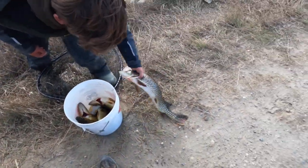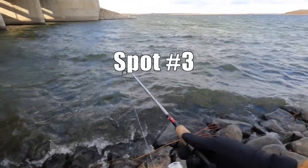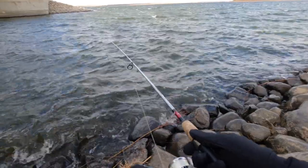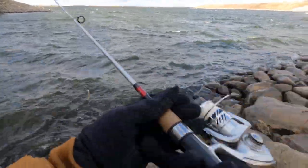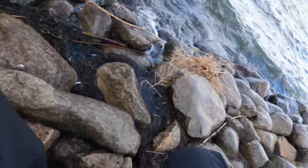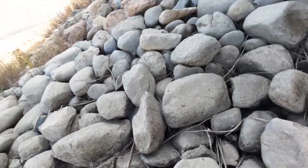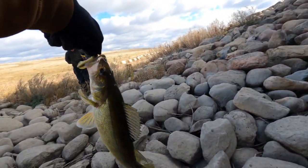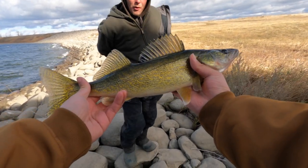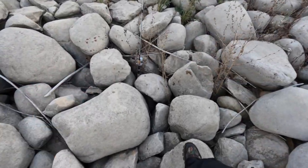That pike's gonna be delicious through that cold. Yeah. Spot number 3. Hardcore out here. This weather is brutal. Didn't take long. Woo! Nice eater walleye. Two fat ones. Yep. Only need one more, bro. Dude, I'm so glad I wore my ski pants today.